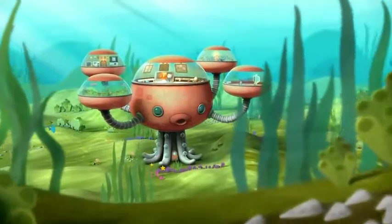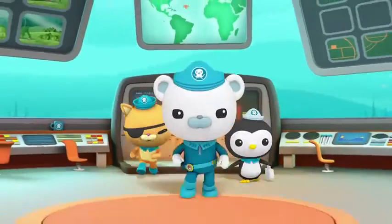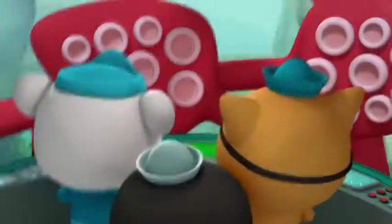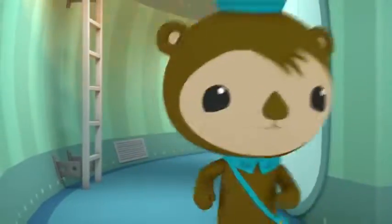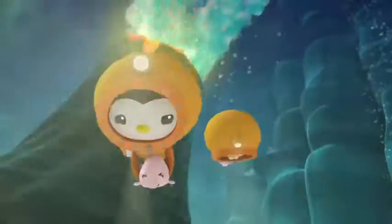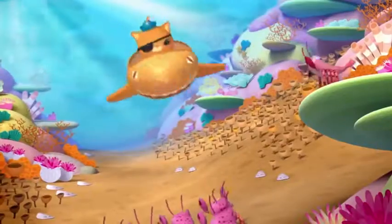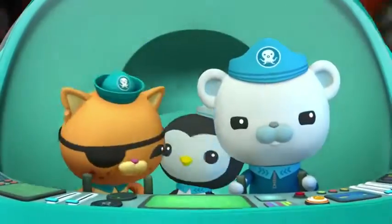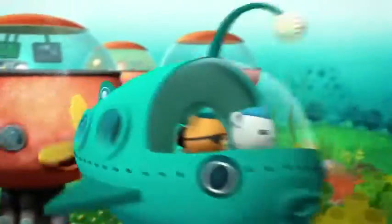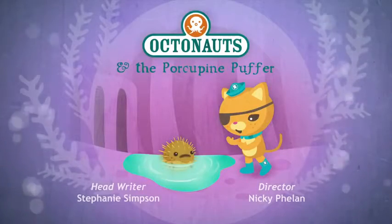Octonauts, to your station! The Octonauts and the Porcupine Puffer.